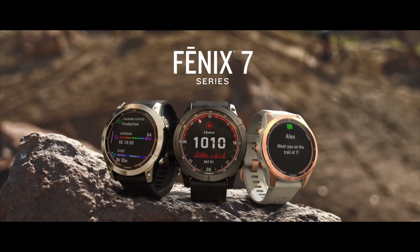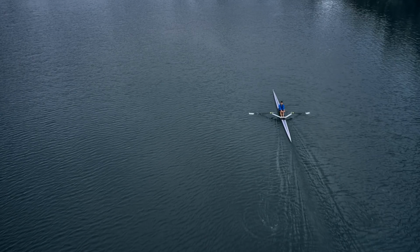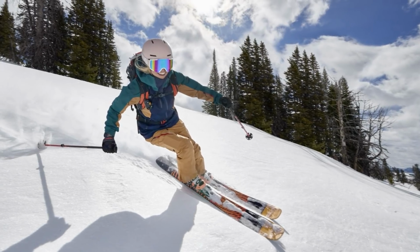7 series from Garmin. fēnix 7 really has been a long time coming, and we know that our customers have been anticipating it for a while. The fēnix customer is a multi-sport athlete. They want to have the best outdoor adventures.